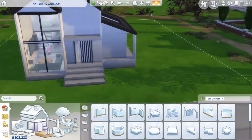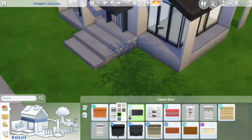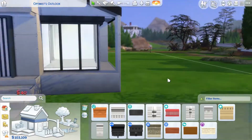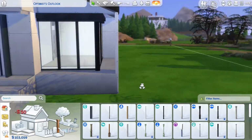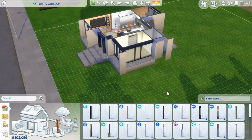But anyways, let's talk about the build for a few minutes. So like I said, this is a 1-bedroom home. It has 2 bathrooms and a really pretty office space. There's a lot of skylights. I really love the shape of this build. I love the way it turned out.